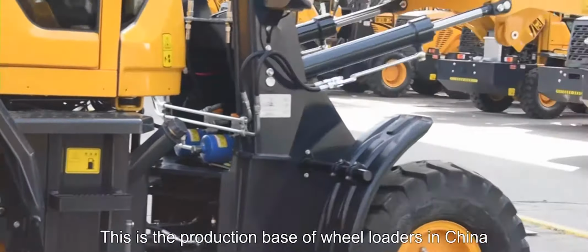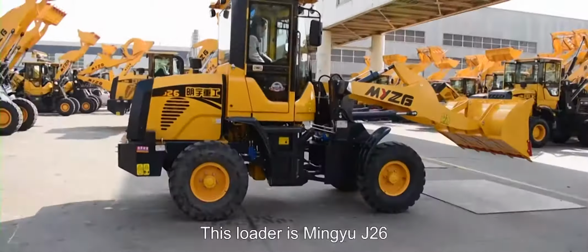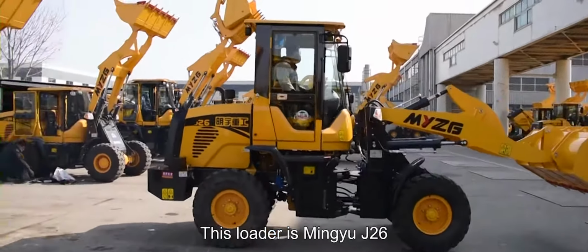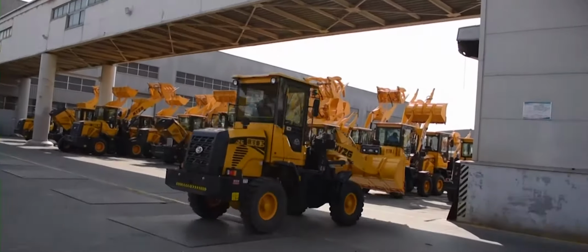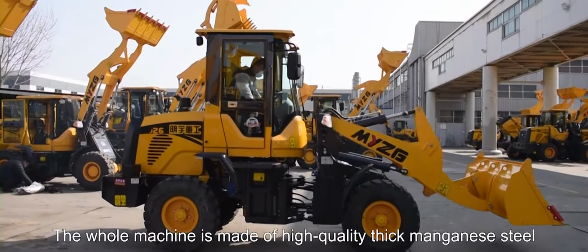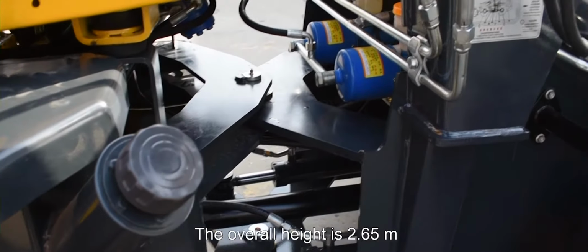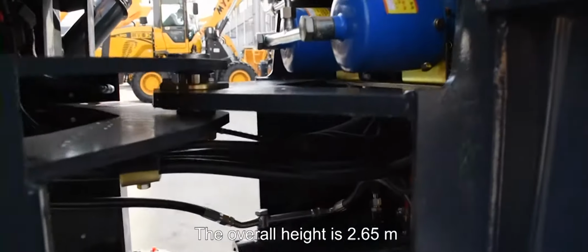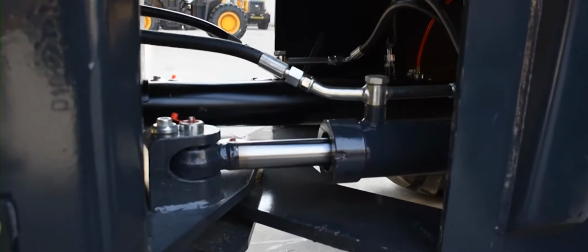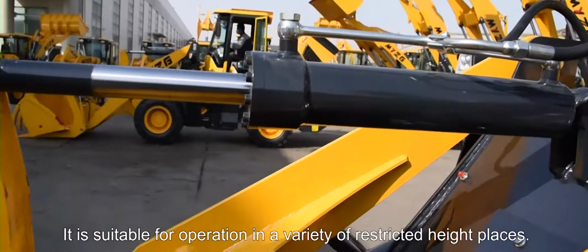This is the production base of wheel loaders in China. This loader is Mingyu J26. The whole machine is made of high-quality thick manganese steel. The overall height is 2.65 meters. It's suitable for operations in a variety of restricted height places.